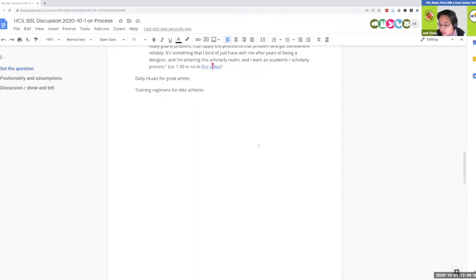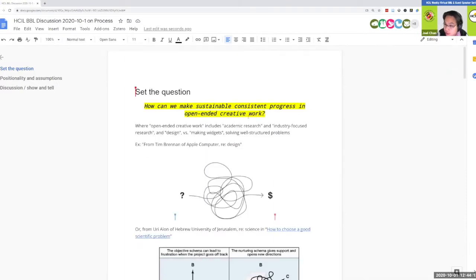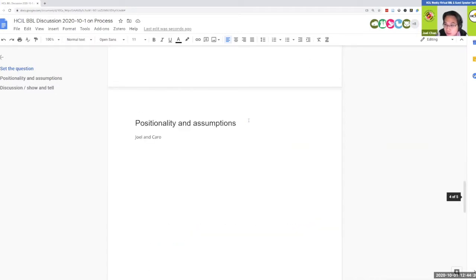Okay, right. So that's the question, right? How can we make sustainable, consistent progress in open-ended creative work? Caro, what are our assumptions that we're bringing to the table, the two of us at least?